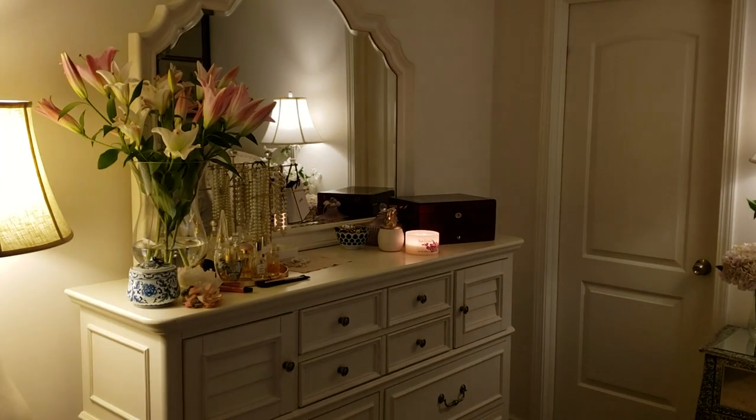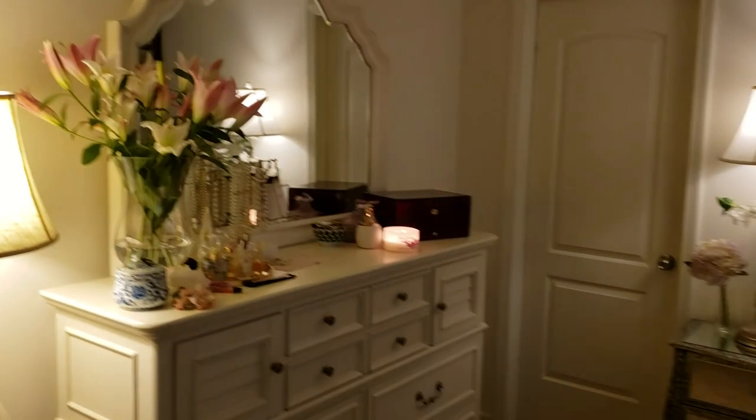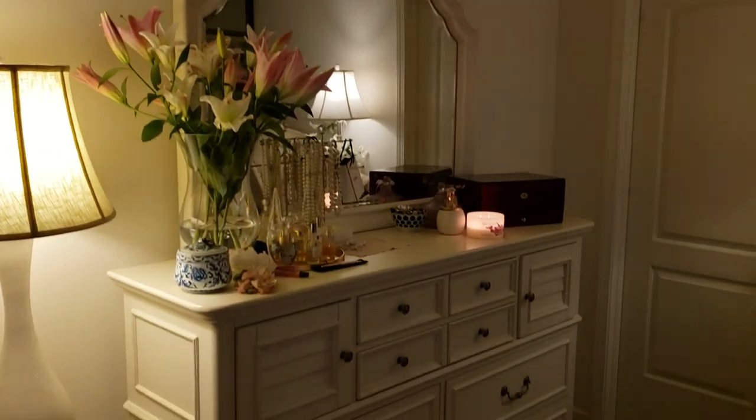So I'm so excited about my new dresser. That's what today's video is going to be about. I'm going to give a small tour of my new dresser and all the compartments and everything that I have stored in it. So I'm going to take you guys up to our master bedroom. So here we are in the master bedroom, and this is my new dresser.